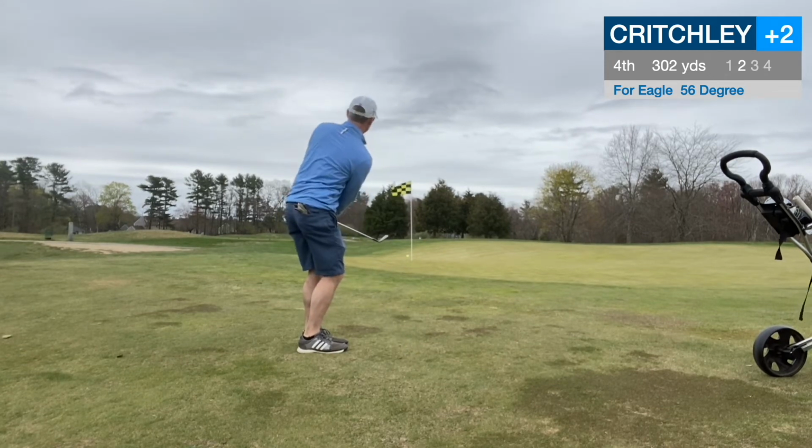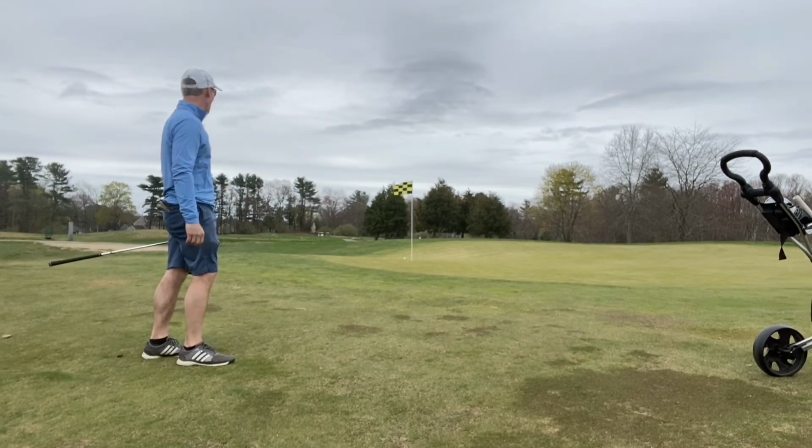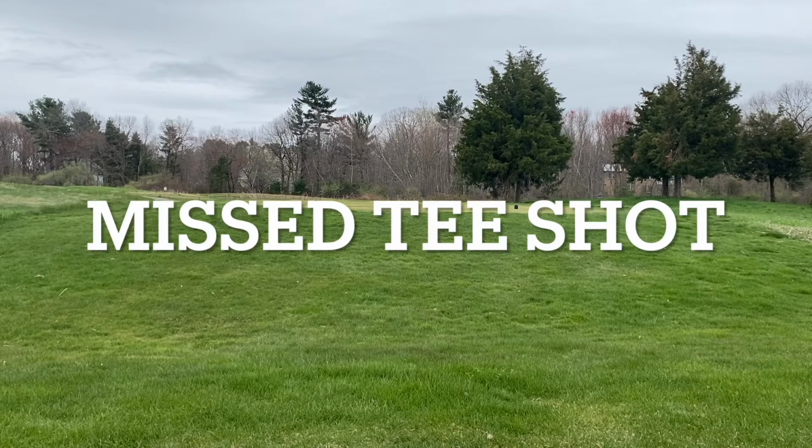And I hit this, and it was tracking. It was looking so good, and just slips out. And I do have about 4 feet coming back for birdie. I got to be careful. I do slide it in the corner, make a bird. Something good happened. And then, of course, we missed a tee shot.